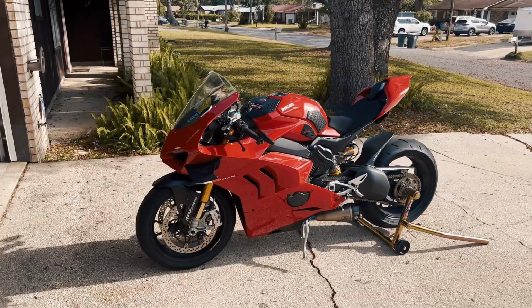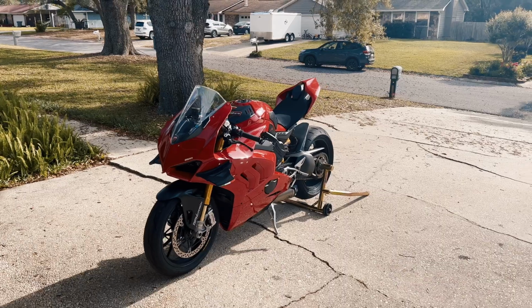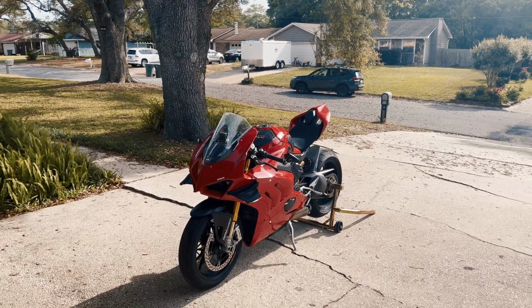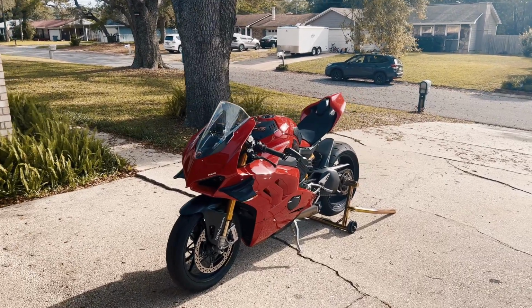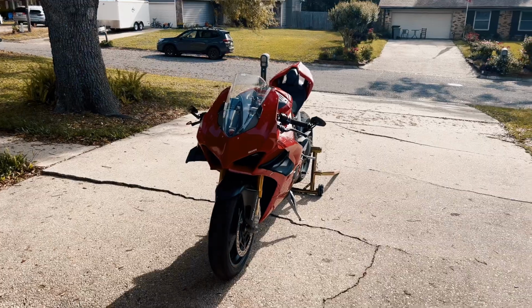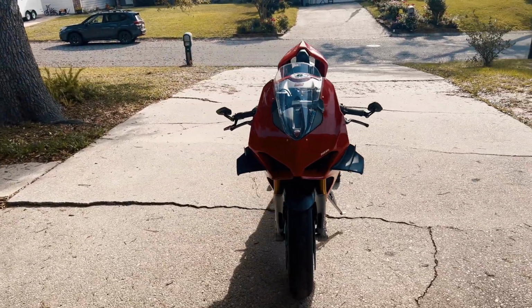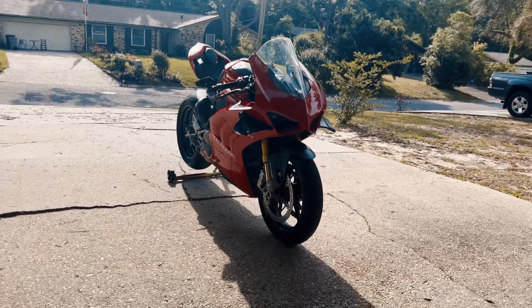This thing's got loads of power, 214 bhp out of the box. This one has an exhaust, race filters, and a tune, specifically the Sprint P08 F1 race filter, alongside the full titanium Aero slip-on and the T800 up-map by Termignoni. So this thing is definitely pushing at minimum 225 out of the crank. It definitely feels like a rocket ship. It pulls so hard, and this bike is capable of north of 200 miles per hour. Easy.